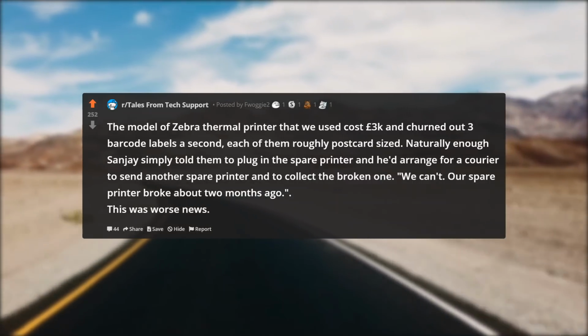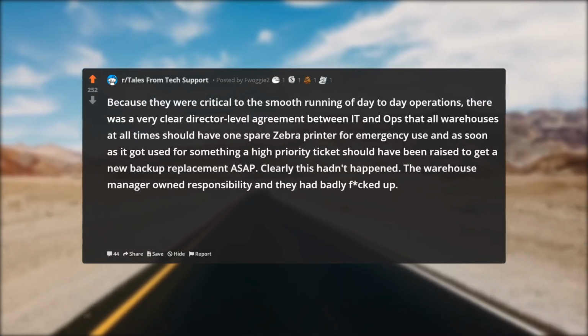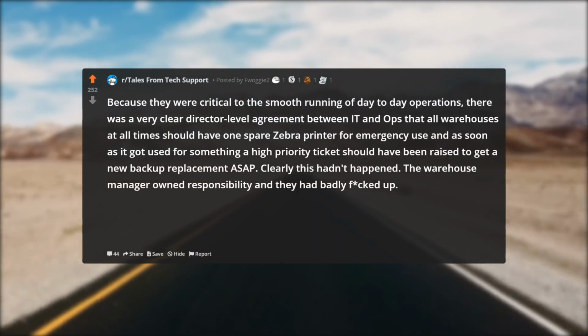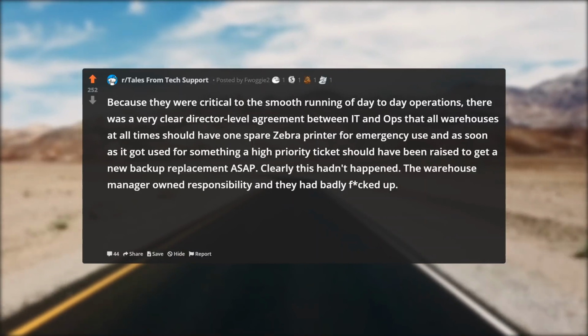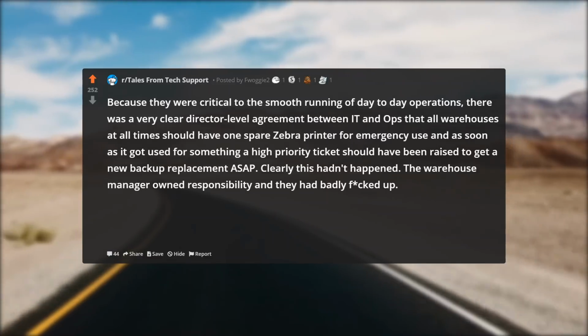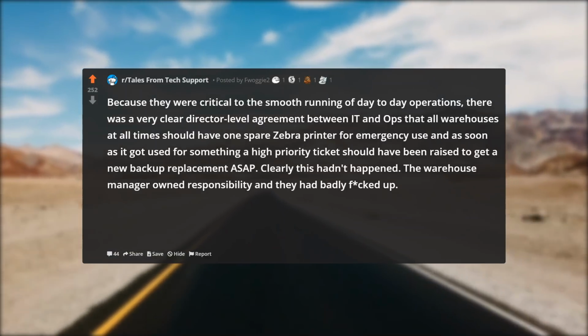This was worse news. Because they were critical to the smooth running of day-to-day operations, there was a very clear director-level agreement between IT and Ops that all warehouses at all times should have one spare Zebra printer for emergency use, and as soon as it got used for something, a high-priority ticket should have been raised to get a new backup replacement ASAP. Clearly this hadn't happened. The warehouse manager owned responsibility, and they had badly messed up.